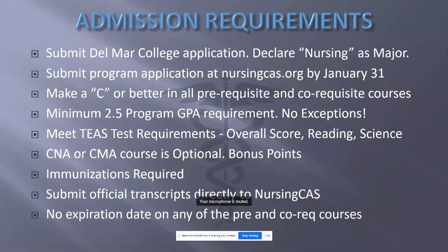You must meet the TEAS test requirements. We are looking at 3 areas: your overall score, your reading score, and your science score. CNA or CMA certification is no longer required. It is now an option, and we do provide bonus points for that at different levels.